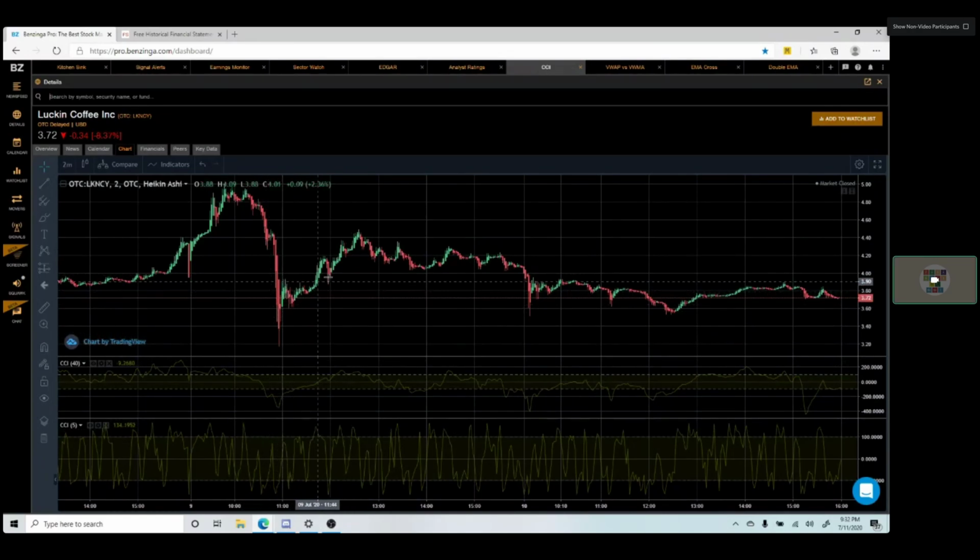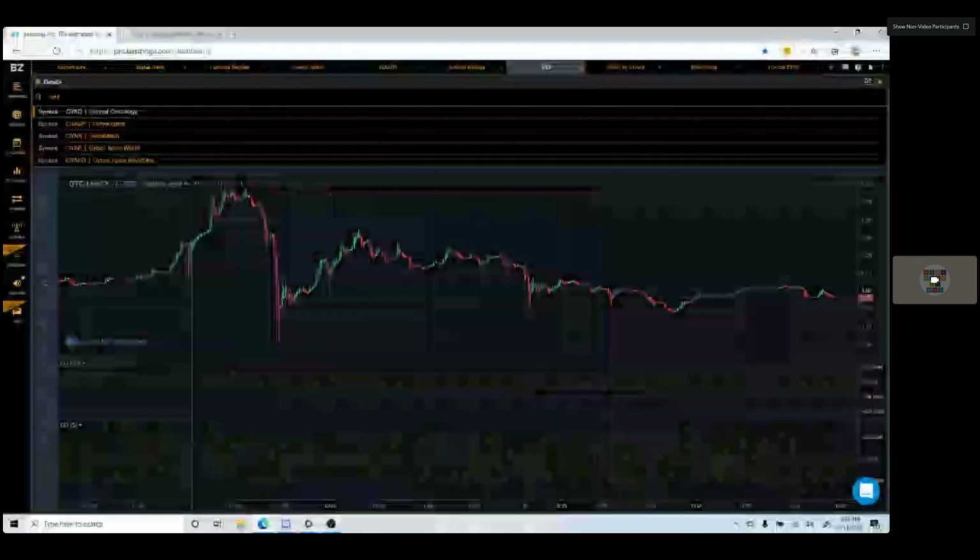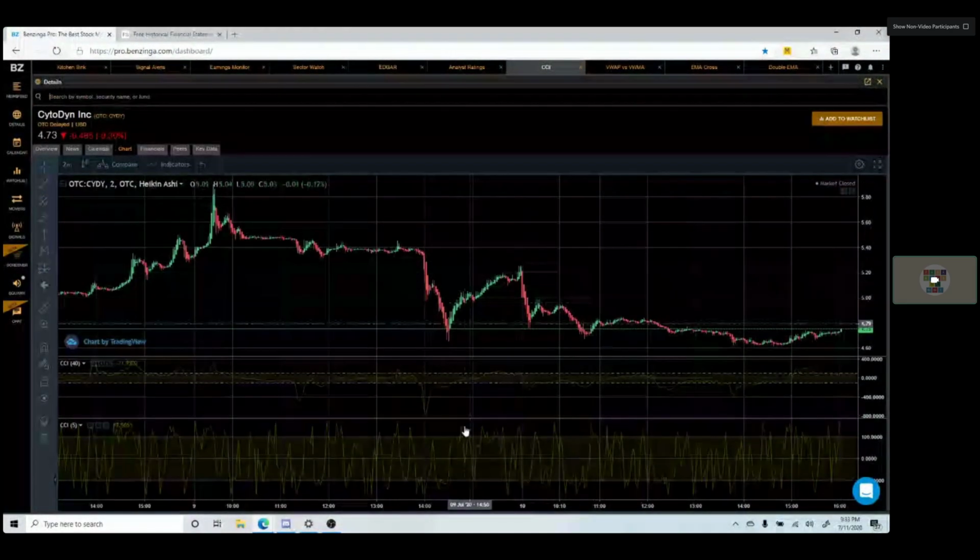Now this is one where you can't catch dips using CCI. There's no buy point on this bounce. The buy point is way up here, so you miss that entire bounce. That's one thing I did notice: it doesn't catch the bottom of a crack. It's just not made to do that. That's why I wanted to show you a volatile stock. We'll look at CYDY too.